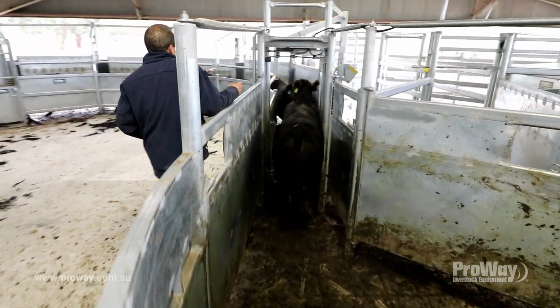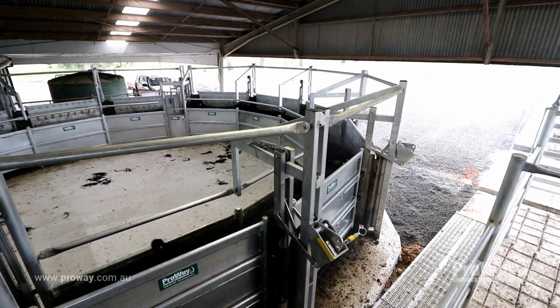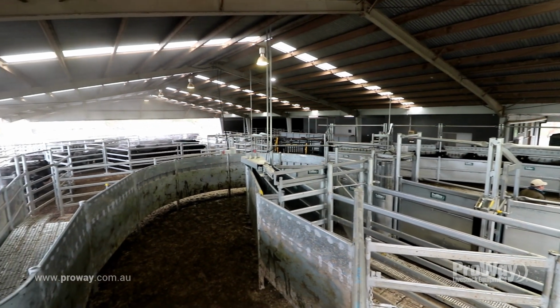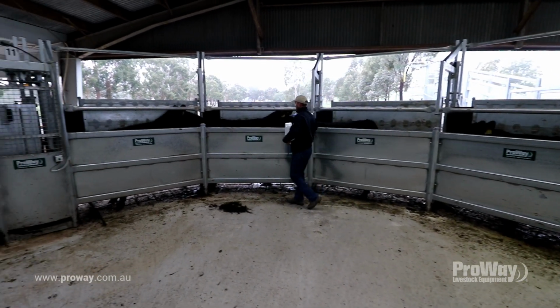We first contacted ProWay early in 2019, I reckon. The initial process, ProWay sent us a couple of designs. They came out, measured the shed, measured the heights and fall, and probably the biggest challenge was trying to get it all to fit in under the existing structure that was here. You know, measuring it out to the last little point. They were a lot better to deal with than the other companies that we spoke to. ProWay were a lot better with the whole design process.